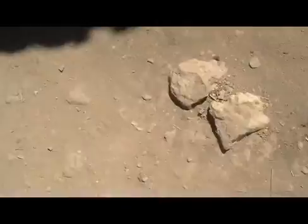Oh, God. Steps in that one up from the top. Wow! That's cool. Let's go in that one with the steps that go down. Some nice shade here.